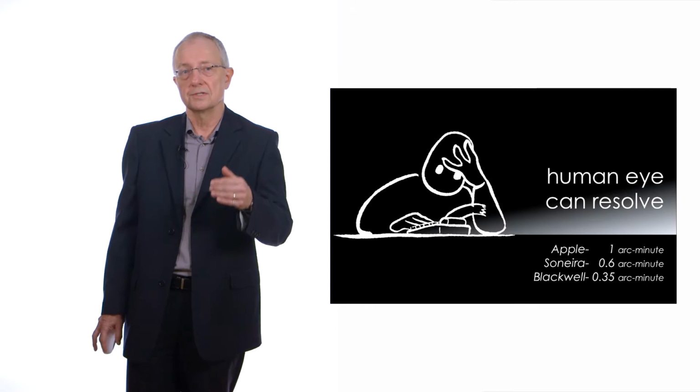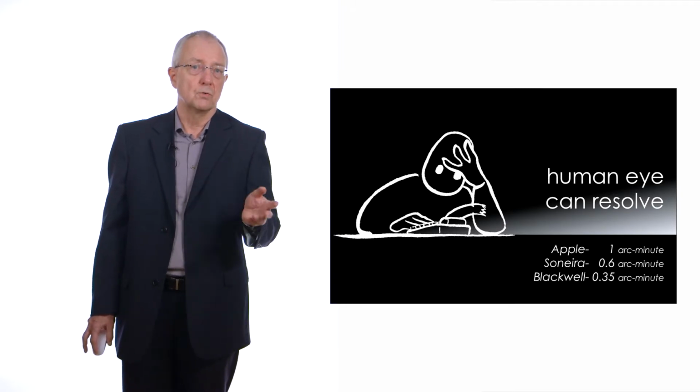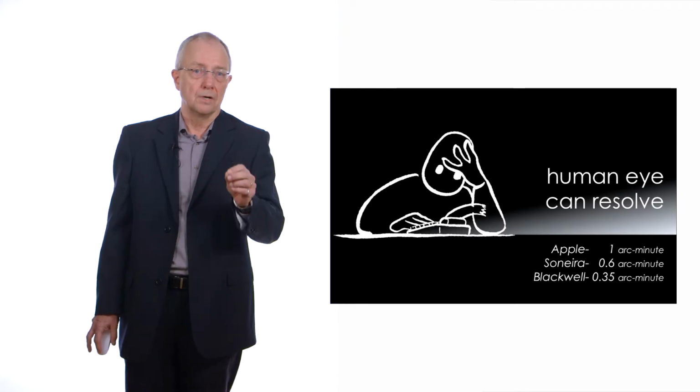So it's important that we consider what the smallest detail is that a human can resolve. Many people have studied this. So for example, Apple, when they developed the iPad Retina display, concluded that based on 20/20 vision, this needs to be about 1 arc minute. Others, like Blackwell and Sonera, have pointed out that people can have better than 20/20 vision, and consequently the pixel sizes need to be smaller still.